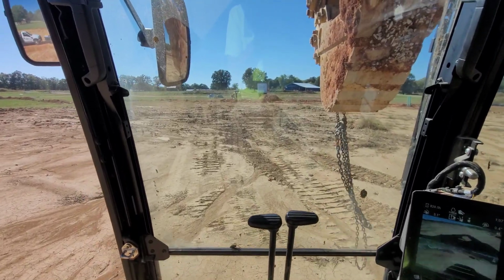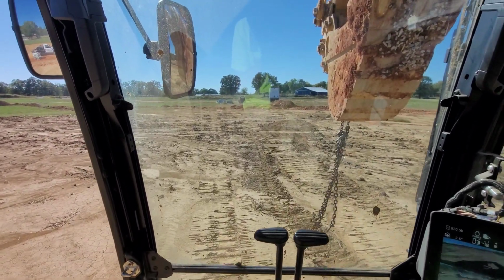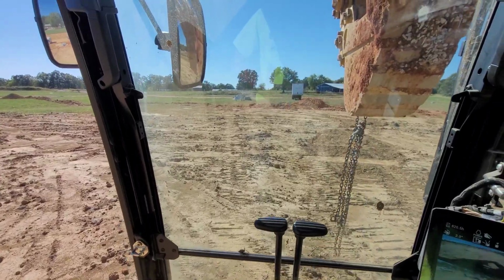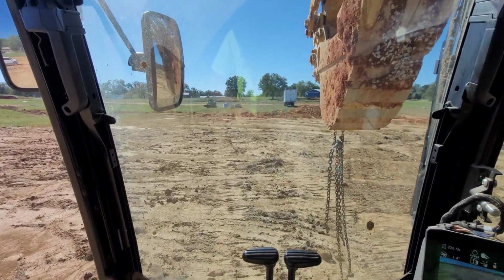We are setting the manhole. We got one piece in there. The hole we're in is about 12 foot deep. We got the bottom part of the manhole in. I'm running over here, gonna pick up the next piece, and we're gonna get it set.